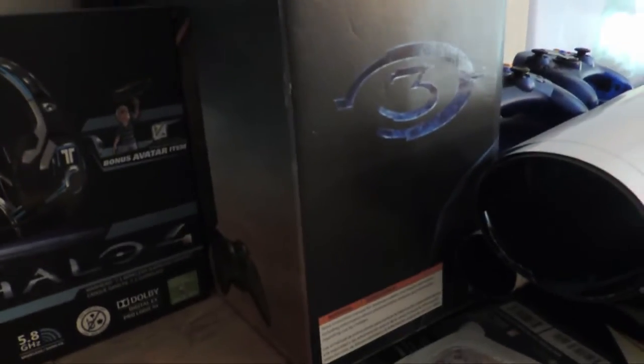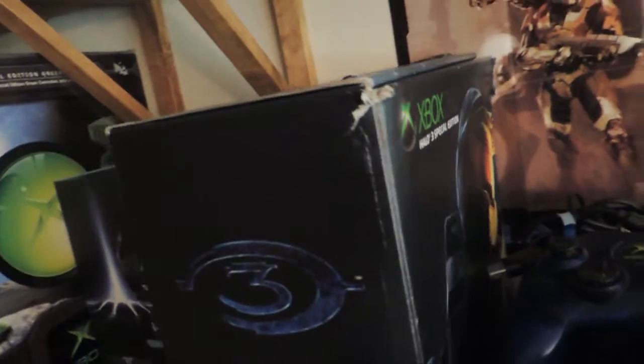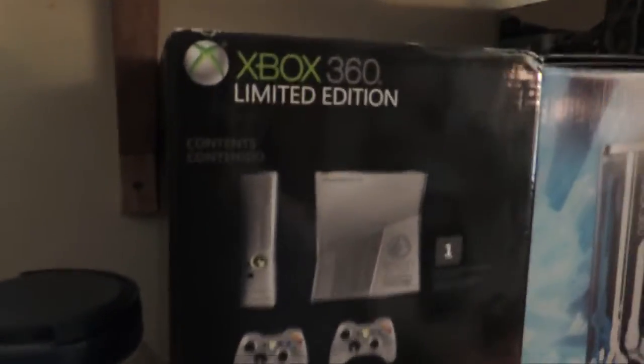Halo 3. Again, the box is not in the best condition. However, the game console itself is in perfect working condition, and that's mainly what I go for, is that it works, even if the box isn't the best. Again, Halo. Over here, got some paintball, airsoft stuff. But anyway, Halo Reach limited edition, still in the box.